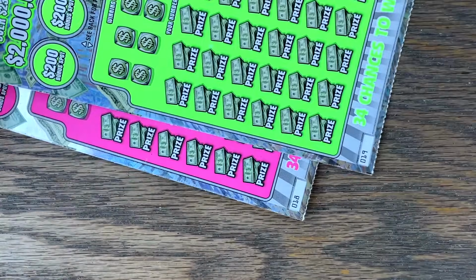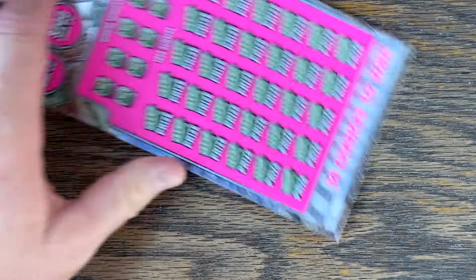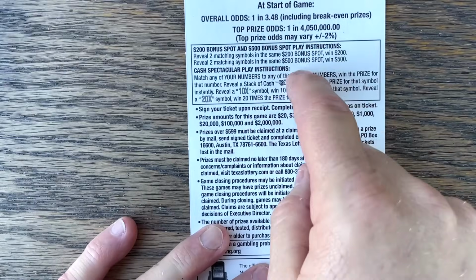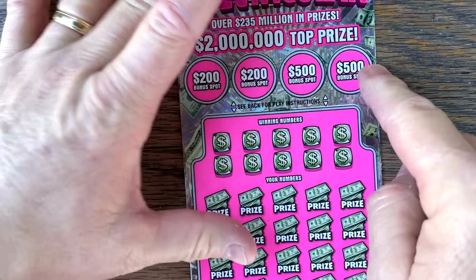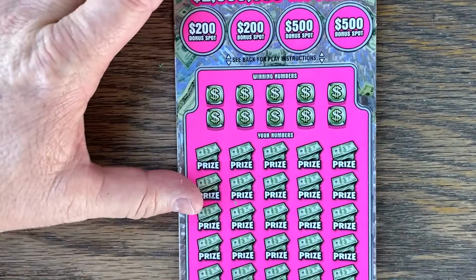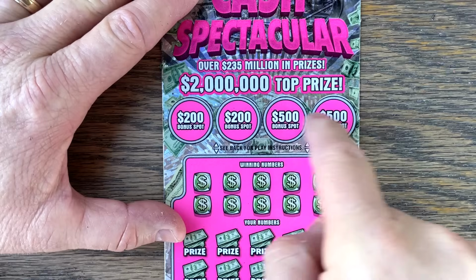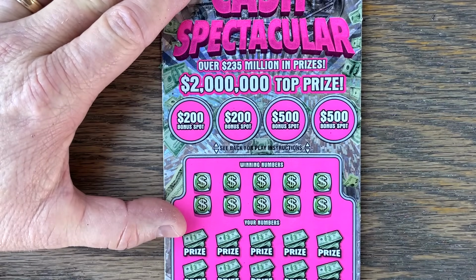All right, let's try cash spectacular. Kind of feeling this ticket today. These are the last two tickets, 18 and 19. All right, two matching wins the bonus, 200 or 500. This is a match and win. If you get a stack of cash, it's the auto win 10 or 20 times symbol. You know, we hit everything on this ticket except the $500 bonus. Well, and the $2 million top prize. But all the special features, we've just not hit those $500 bonus. Maybe today.